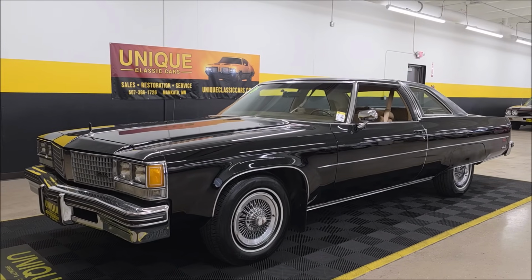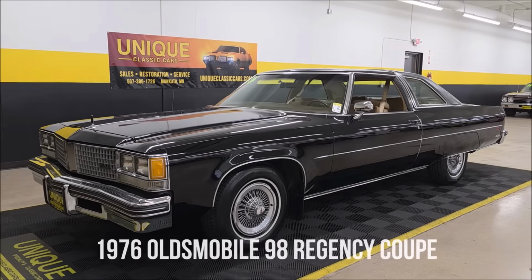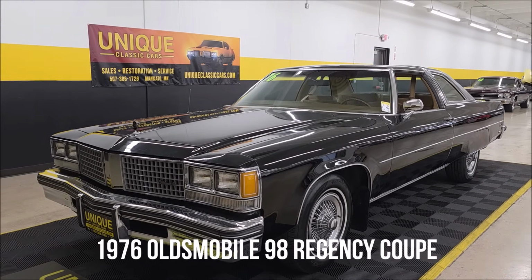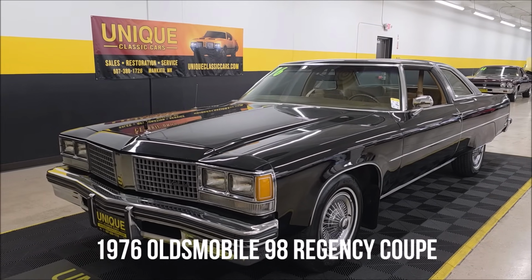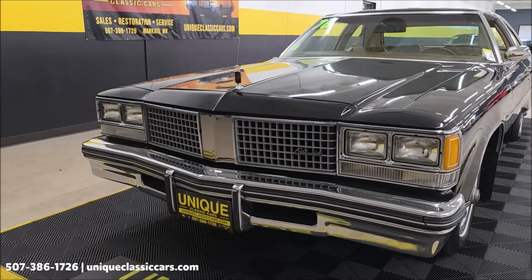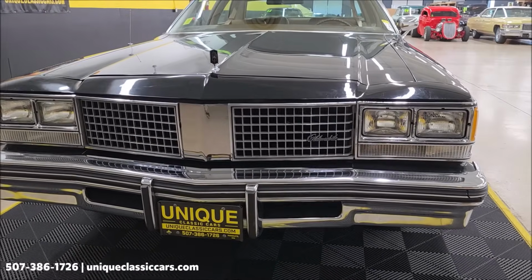Let's check out what we have here at Unique Specialty and Classics. Bicentennial Oldsmobile. It's a 1976 Oldsmobile 98 Regency Coupe. 455 V8 power underneath the hood that's paired up with an automatic transmission, Turbo Hydromatic 400 to be exact. Power steering, power brakes, AC.